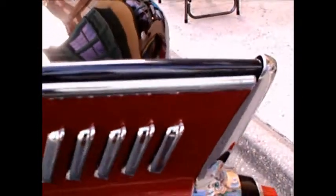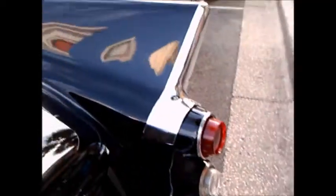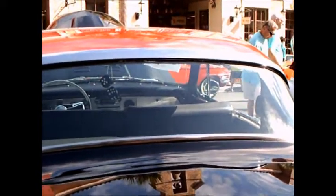Notice the Studebaker insignia there in the seat material. You see that red top there, and there's a red color island here going back to the fin. Chrome is in excellent condition.